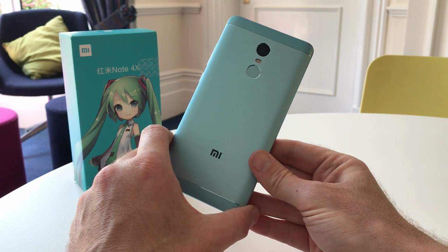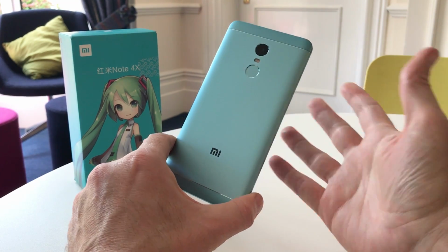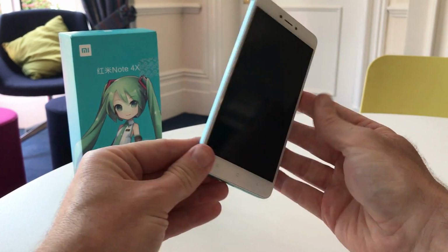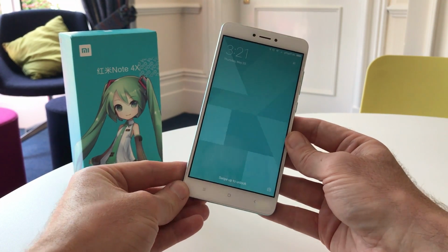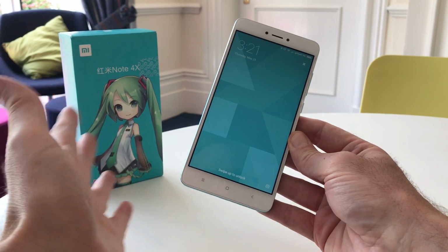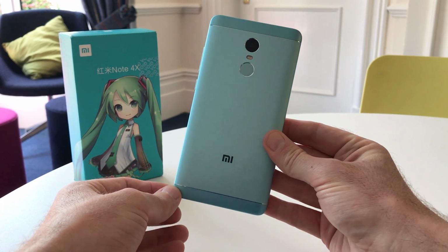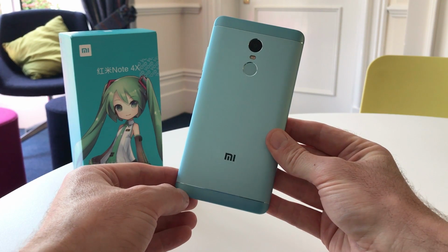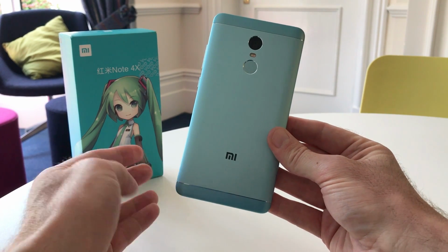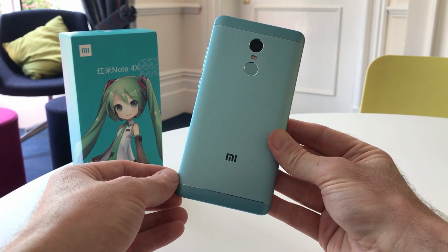At the time we're recording this, it costs about $170, and for that you get a 5.5-inch 1080p screen, a Snapdragon 625 processor, 3GB of RAM, 32GB of storage, and it comes in this really nice light green colour. Now that is quite a tempting buy. So should you be tempted? Well, probably not if you live in the US.